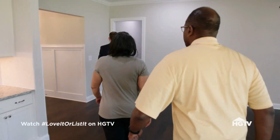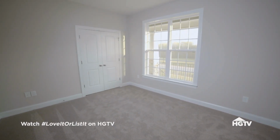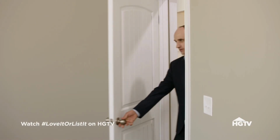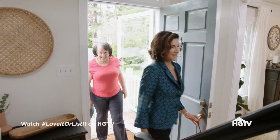All righty. Bedroom number 1. So this is where we put the grandchildren. Another bedroom, number 2. Okay. 2 great bedrooms. You're stepping up your game. Main floor master bedroom. It's big enough. This is great. Yes, yes, yes. All right. Come on in.